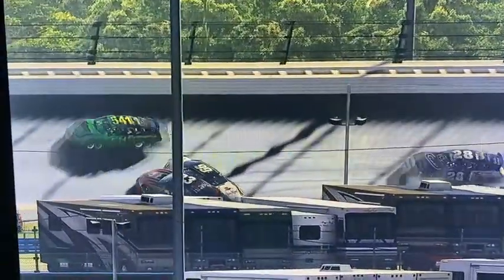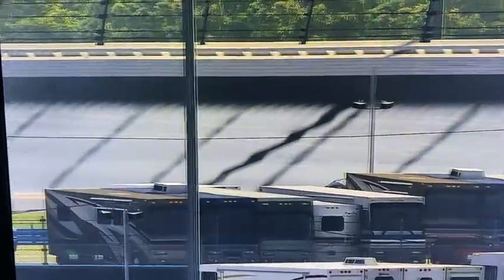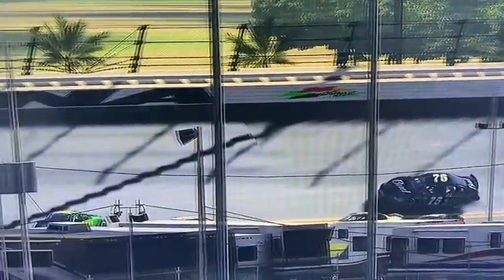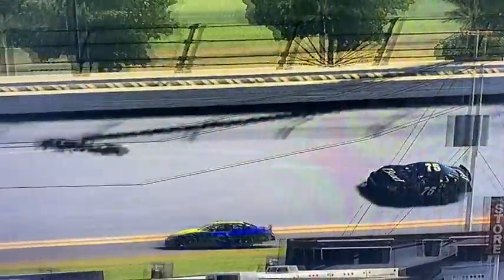As we look further back. Wow, that is just crazy. We need another look at that. There's the 75 of Coffee. He's weaving through. I don't know if he got any damage. Let's go back and look.